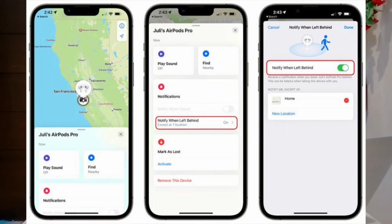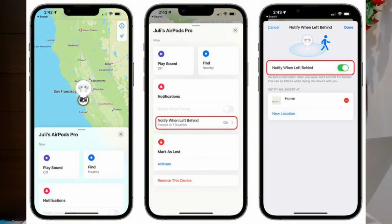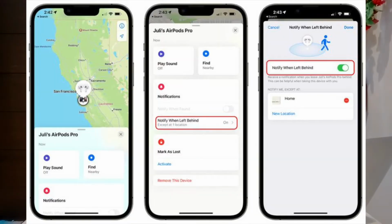To turn on this feature, you have to go to your Find My application, then click on your AirPods tab, and after clicking on it, you will see a bunch of options according to different models. For AirPods Pro and AirPods Max, you have this feature of left behind, but for AirPods second generation or AirPods first generation, you have normal features. Suppose, for example, I have left my AirPods 2 on the table. If I'm nearer to my AirPods, I can play the sound from my iPhone and listen to that sound and I can go and take my AirPods.